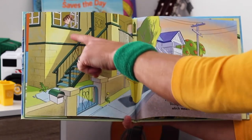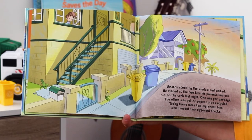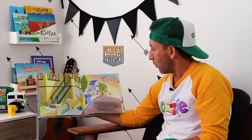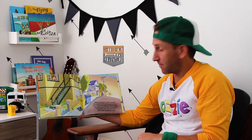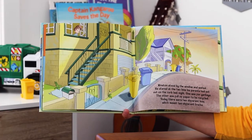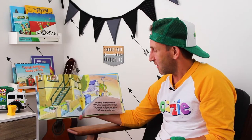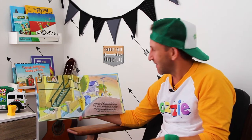Winston stood by the window and waited. He stared at the two bins his parents had put out on the curb last night. One was for the garbage. The other was full of paper to be recycled. Today, there were two different bins, which meant two different trucks.